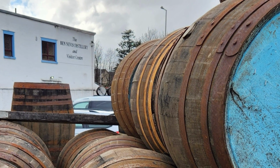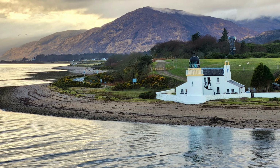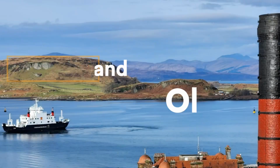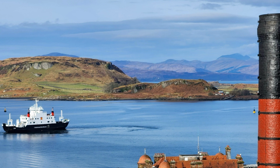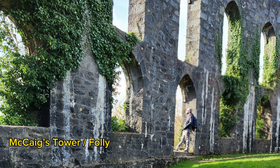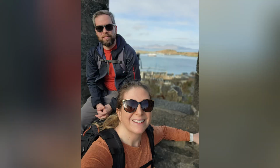As our ship left Fort William, heading to our next destination, we passed by this really cute lighthouse on a very narrow passageway. Our next stop was the beautiful Oban, where we started off with a walking tour that was included with the cruise. You can't help but notice this Colosseum-like structure towering over the city. It was originally supposed to be an art museum, but when the person who commissioned it passed away, construction stopped, and now it's just this structure.